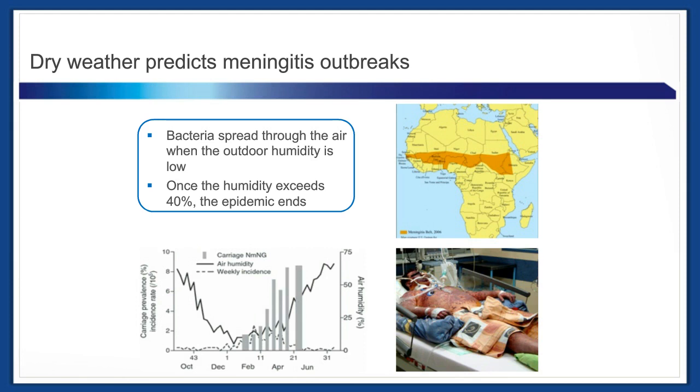As you're listening, just think about it: the flu season is in the winter. A lot of us think, well, is that because the air is cold? But we're now beginning to separate temperature and humidity, and we're finding that flu season and viral transmission is also very dependent on dry air. So what should we be doing?